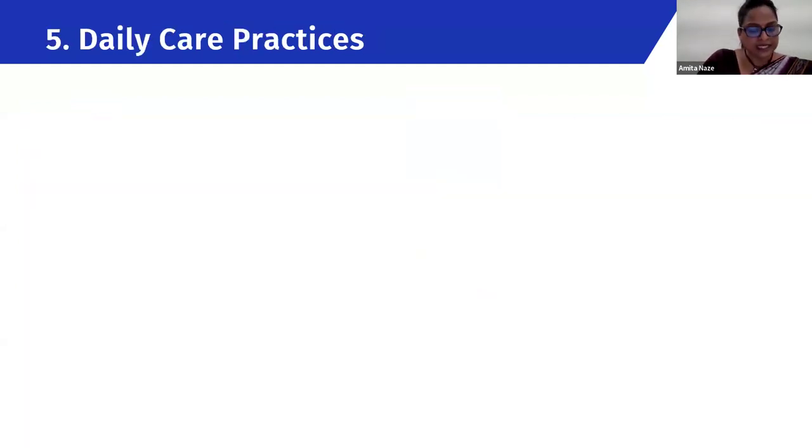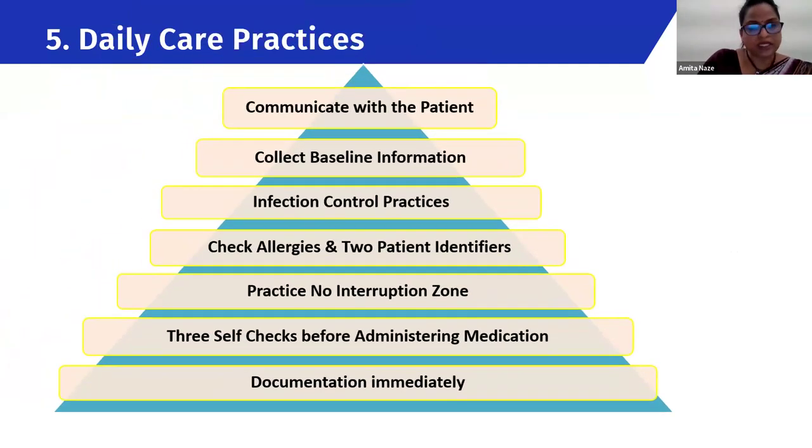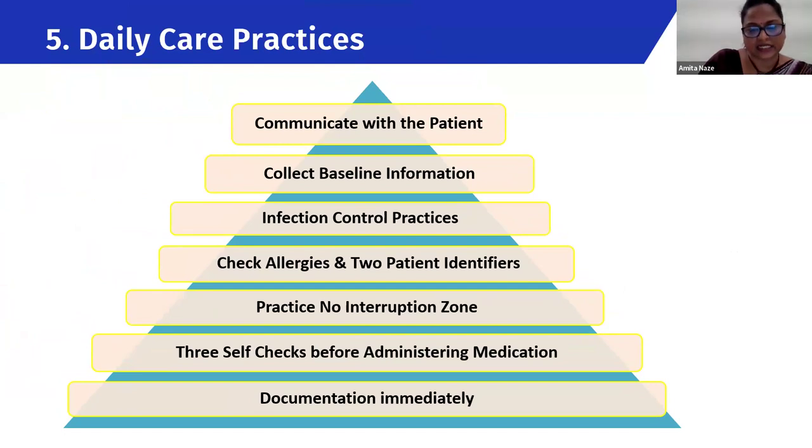So there are some daily care practices which have to be initiated before administering any drugs, as Purba already told, but I'll just sum up. These practices should be followed before administering any medication to the patient. First of all, you should communicate with the patient. Go and tell the patient that I am the nurse who is going to give the medicine to you, and collect baseline information regarding any past medical or surgical history. Obviously, infection control practices are to be followed. Check allergies and do patient identification when you collect the baseline information, like an ID of the patient or a date of birth.